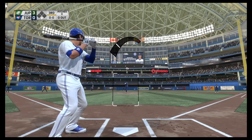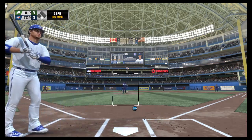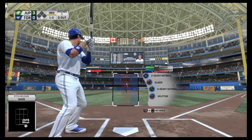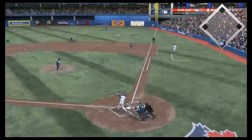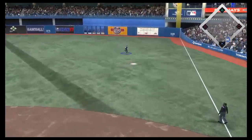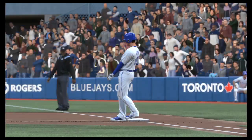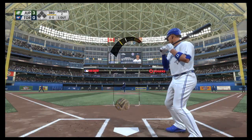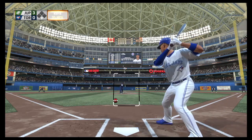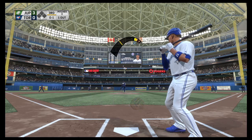Jonathan Lucroy is into the ball game here as he takes over behind the plate. And that one stayed too low apparently. The set and the 1-0 pitch. Swing and a flare hit toward right. Green is in a few steps as he takes it for the first out. Settling in now, Ryan Goins. And a fastball is in there for strike 1. Good pitch right there from the reliever.